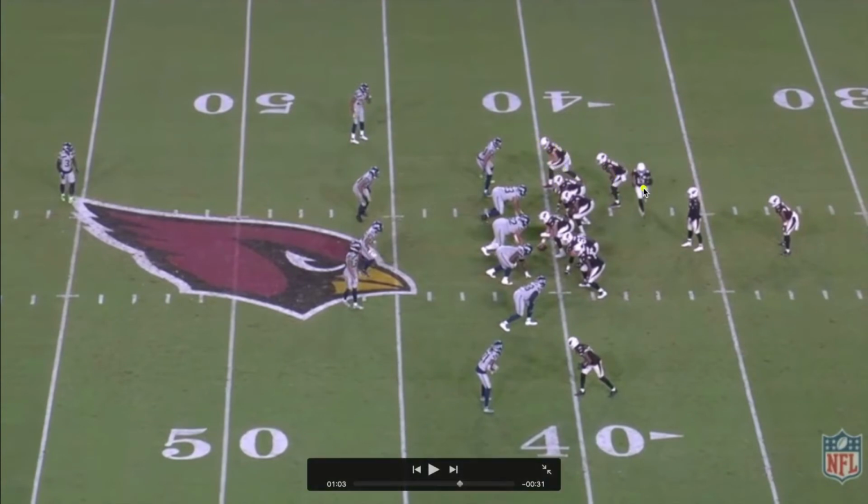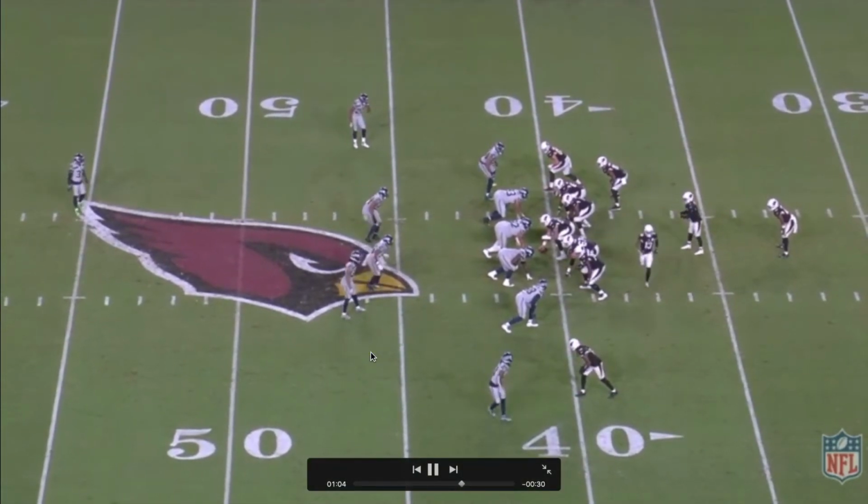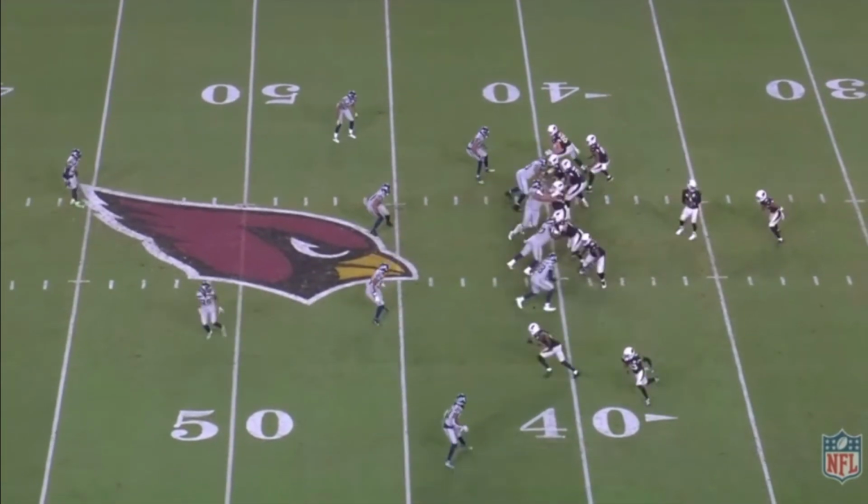They're bunched up nice and tight. We're going to motion Christian Kirk to the bottom and then run him on a vertical. Now with our number 2, we're going to run what I would call a shake concept, where he's working up and then coming back out. Once again, Seattle ran a ton of cover 3, cover 2, and I don't know why.